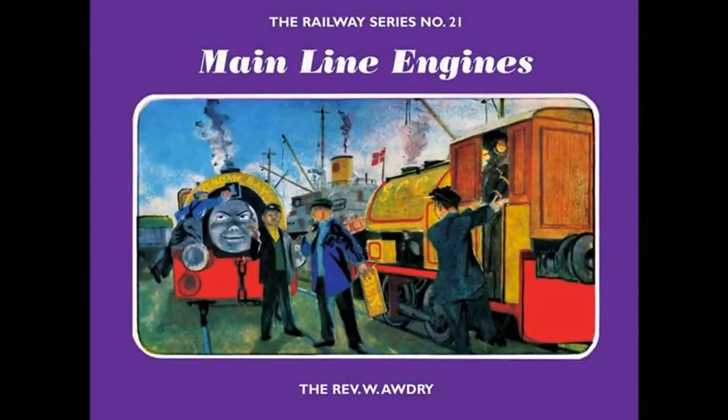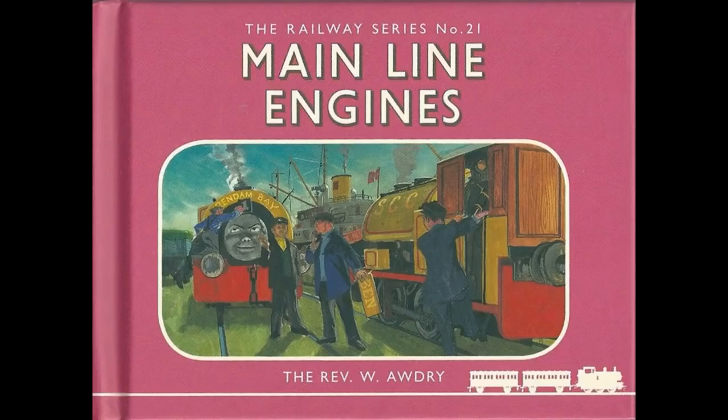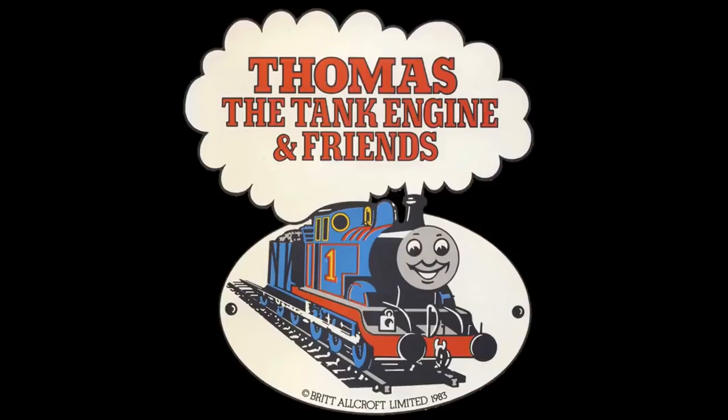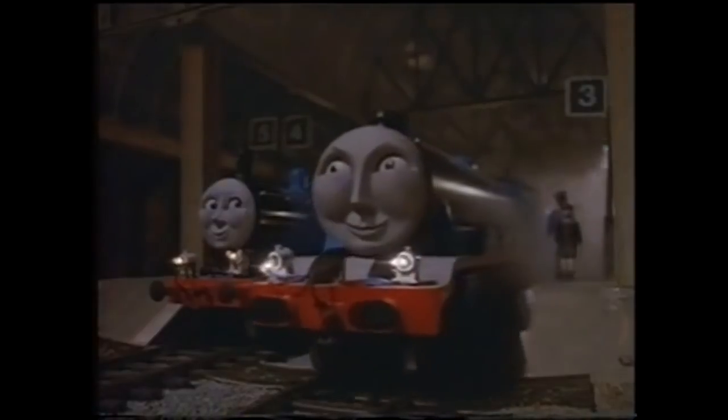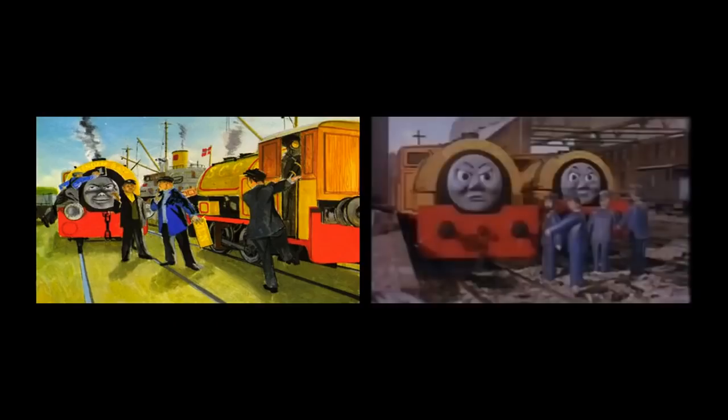Mainline Engines is the 21st book of the Railway series, and was first published in 1966. It was written by the series creator Wilbert Awdry, and illustrated by Mr. and Mrs. Peter Edwards. 20 years later, all 4 of its short stories were adapted into 4 short episodes of Thomas the Tank Engine and Friends. How faithful were these adaptations? Let's see if we can spot the differences.